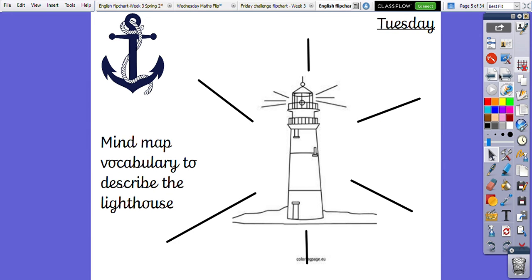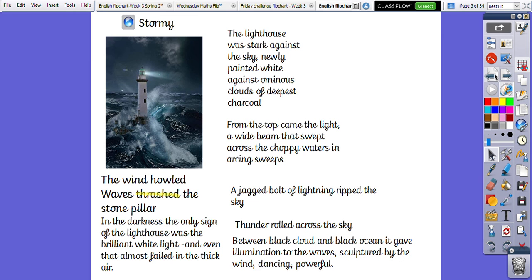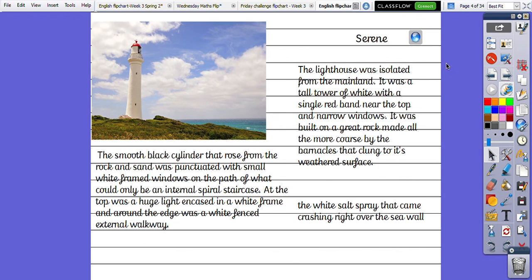So once we have magpied today, tomorrow we will be forming our draft. So make sure from today you have got a word bank of either a stormy lighthouse or a serene lighthouse, because that is the one you will then write about all of this week and publish on Friday.